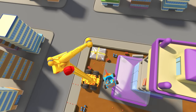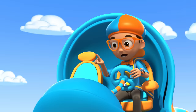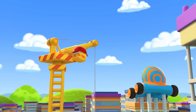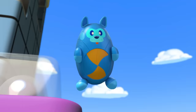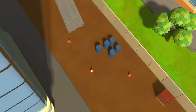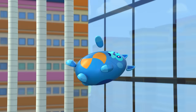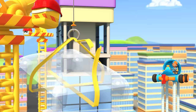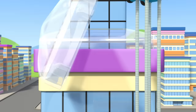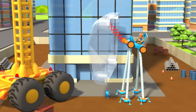Now you can help me with the roof. It's that big glass square down there. Glass is very fragile. You got this. I'm doing it. I'm really doing it. Now, take it up, Kareem. Oh, goodness. Look out below! Huh? Got it! Now let's finish the job!